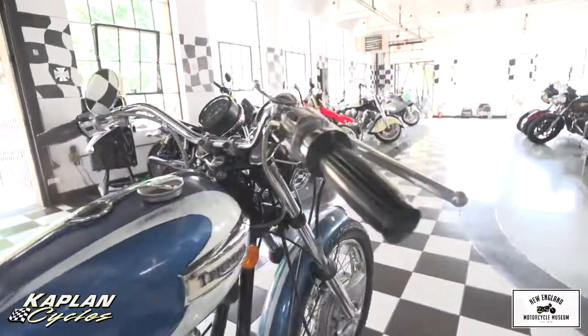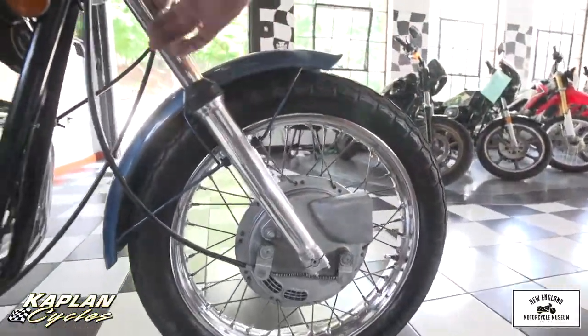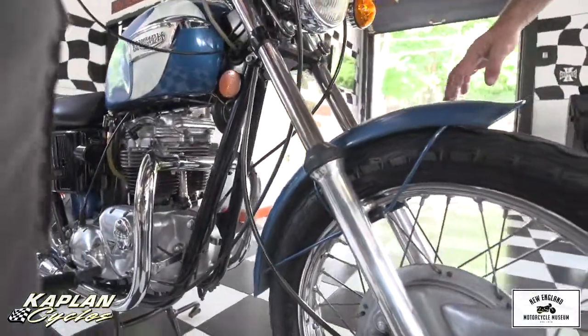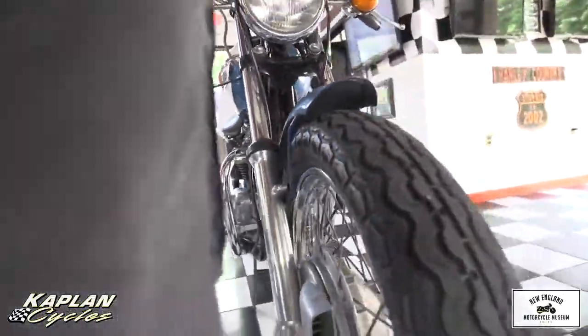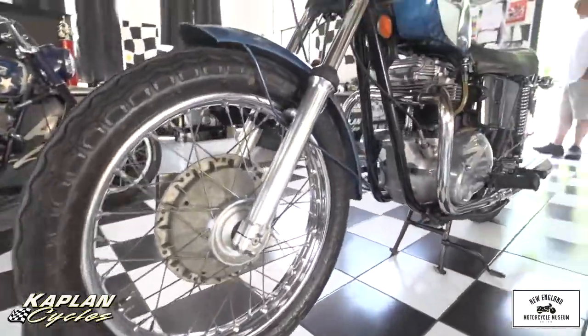As you can see, the forks are in gorgeous condition. Look at that aluminum alloy on the forks. Polished, the forks, the actual fork chrome is in mint shape, something you don't see on most 45-year-old motorcycles. The chrome on the front wheel is in beautiful condition. It's got a couple chips on the chrome, but it's all original.